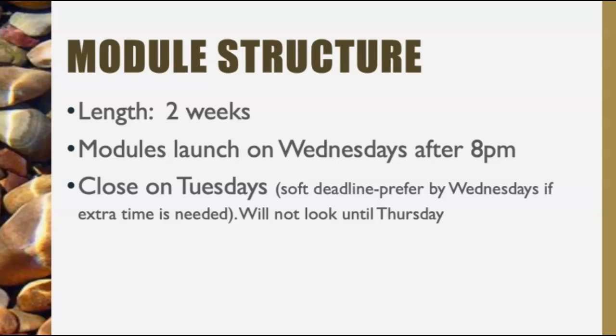So the modules are structured, as I said, 2 weeks in length. Modules will be starting to launch on Wednesdays after 8 p.m. and they will close on Tuesdays. Now I'm going to say this just so that there isn't any confusion. The soft deadline for any activities for the close of a module is on Tuesdays. But I want to let you know that I won't be looking at your assignments until Thursdays. So it's completely okay if you need to make some adjustments and you're going to turn your work in on Wednesday. If you do, just send me an email. Totally fine. And we can adjust that deadline accordingly.